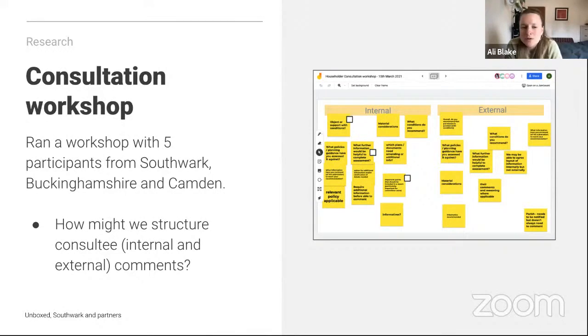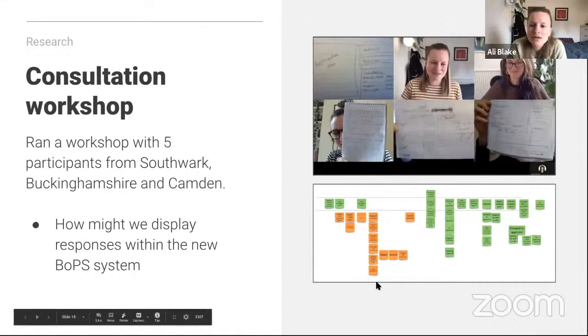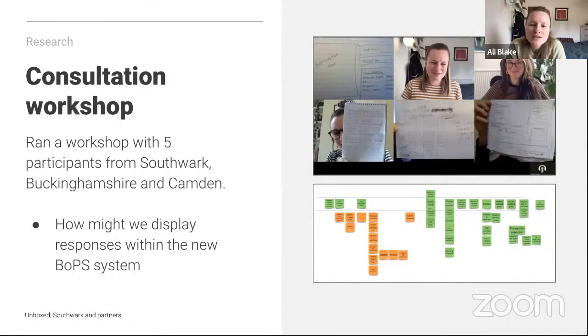As well as this, we were also looking at the design. So if you can go to the next slide, of how that response would come in and be displayed within BoPS. So we were asking participants to sketch out what an ideal situation might look like. And we defined that it'd be really useful to be able to structure responses into, I don't know, columns, you could call them. So like how you could group them.